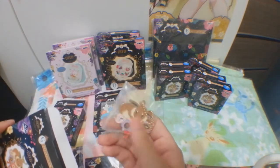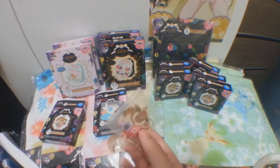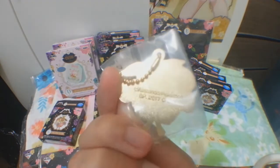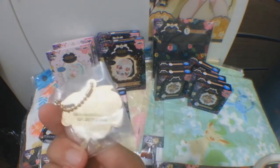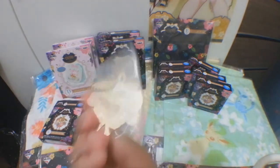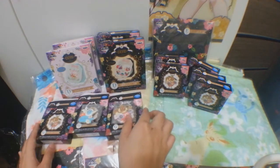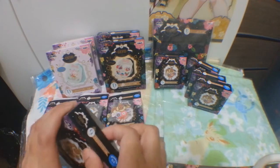So the third one, it's Eevee. Oh my goodness, I think my sister also likes Eevee, so I'll try to ask her later if she wants this. But looking at the detail of this Eevee keychain, it's so adorable. You can even see there, it says it's from Nintendo Pokemon BP 2017 China. Look at that, so adorable. And it's on the main theme too. So not bad for our third one. So moving on to our fourth box.